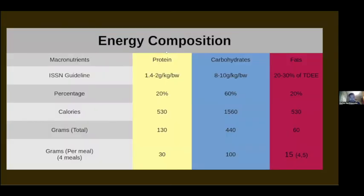So regarding energy composition, macronutrients, carbohydrates, and fats. According to the ISSN guideline, 1.4 to 2 grams of protein. I used a little bit higher for her, as there is a benefit of body composition even with higher intakes of protein. 8 to 10 grams of carbs, so basically around 60%, depending on the season, off season or in season, and the goal. And the fats no less than 20%, 20 to 30%. So yes, that's all for energy composition.